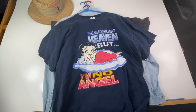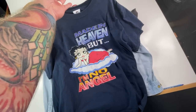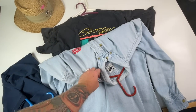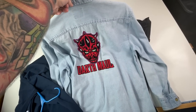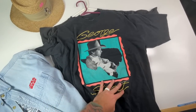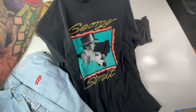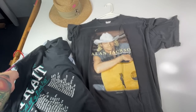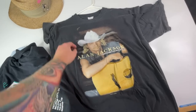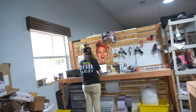Nice, babe. As far as the values go on these items, the Betty Boop, I value around maybe $20 to $25. The Darth Maul vintage Leesport denim shirt, I value this one around maybe $50, $60. It's really nice. This is all embroidered. The 1991 George Strait shirt, this looks like about a size extra large, no tag. I value this one maybe around $30, $40. And then the Alan Jackson 1996 high mileage shirt, around the same, $30, $40. This one does have the tag, and I believe it's a size extra large.